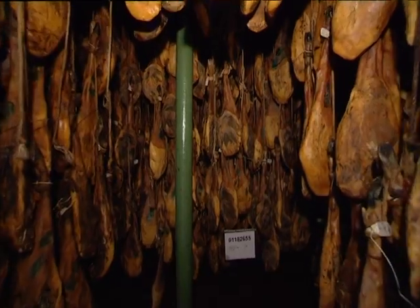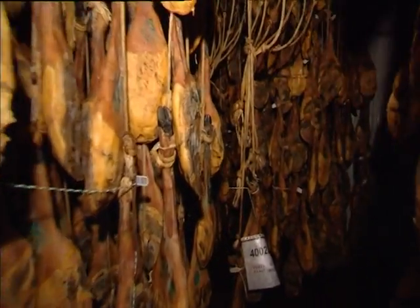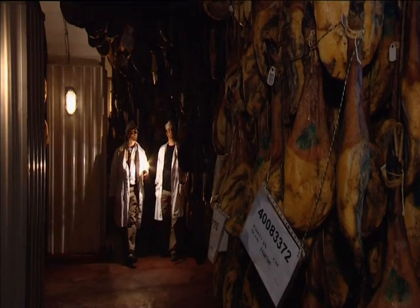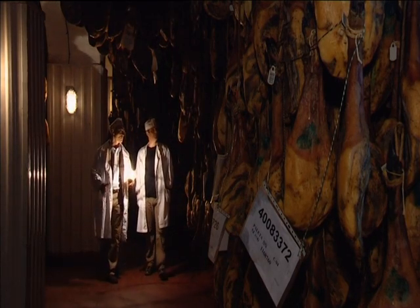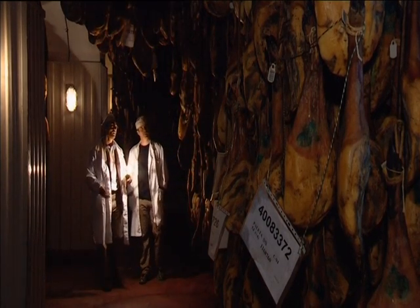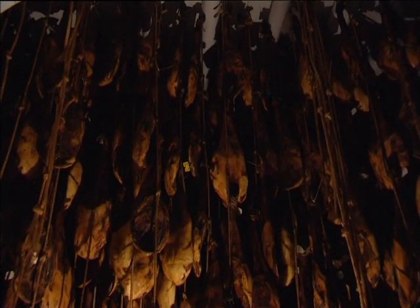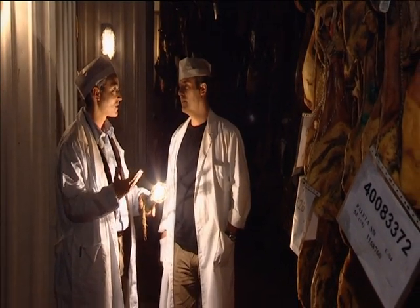The curing or making of Iberico ham is like making fine wine. It takes time and expertise, sometimes up to 5 years. This is the next step. Once the hams are stabilized with the salt, it is a process of hanging them, and it's a natural air drying process. You need to play with the outside weather to make that happen.